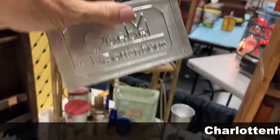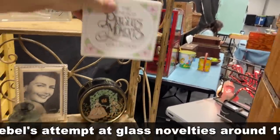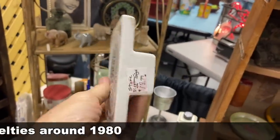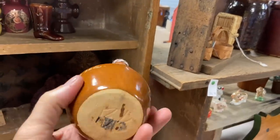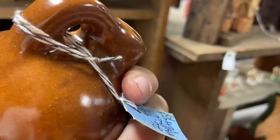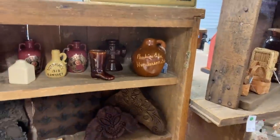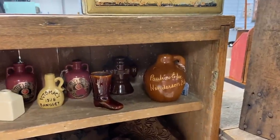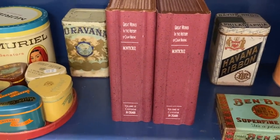I know they had a Charlotte Beach who designed things for them. Maybe it's her house, is what they're saying. It's like a hut. Paulin Electric, Henderson Electric. That's an odd thing. This is Bybee Pottery, interestingly enough, and they recognize that, so they have it priced at $27. I did not realize that they did that sort of advertising stuff for people. It's in the history of cigar making. That's an interesting cigar box you could hide in the bookshelf, I guess.